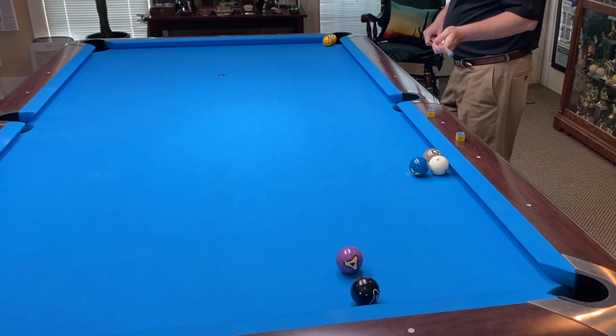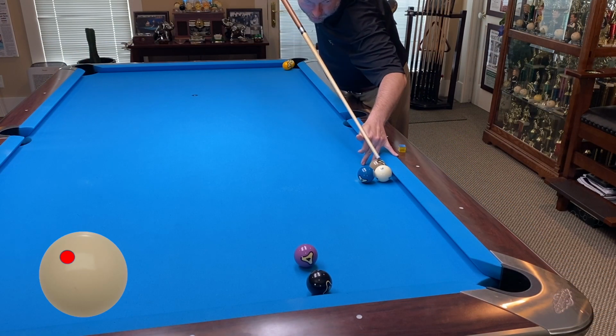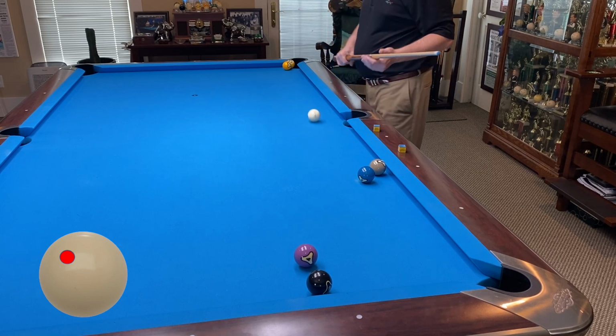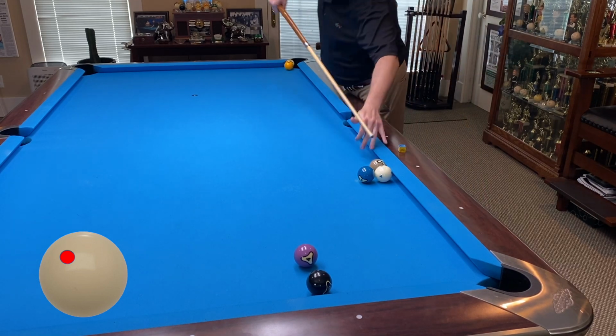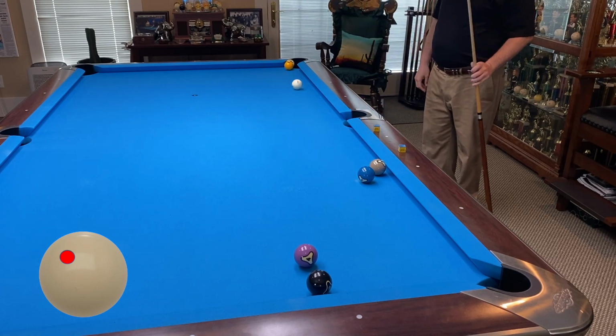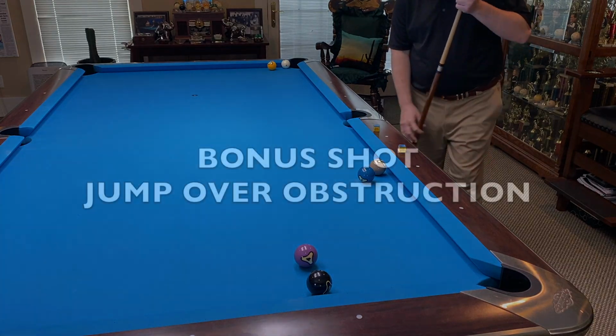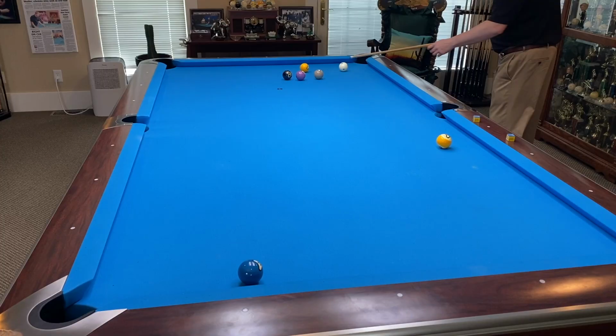This 10th shot is the ultimate trap shot, and Mike Massey made this shot famous on ESPN. That's where you're blocked by 2 object balls, and you've got to masse the cue ball into the rail with top left, and you'll see the cue ball bends back and makes the 1-9 combination at the other end of the table.